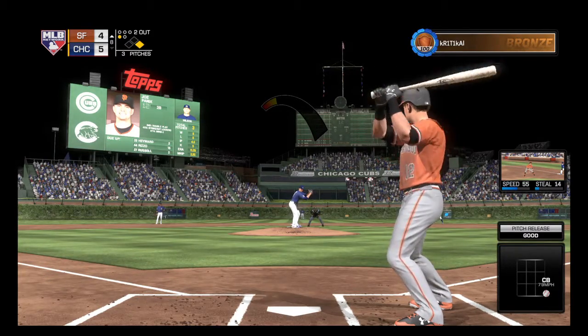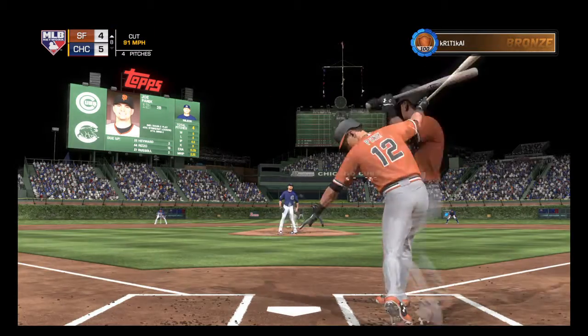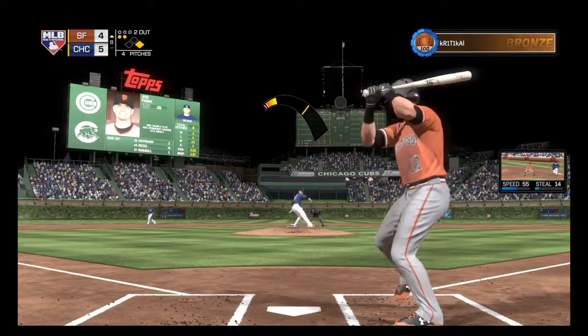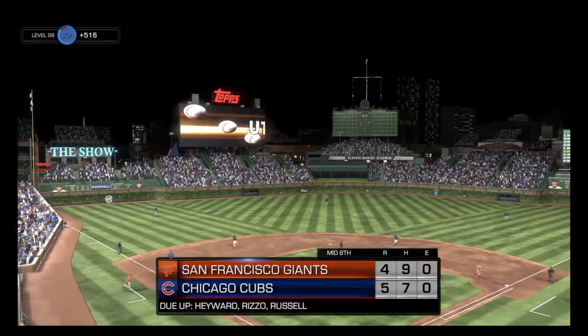Now it's going to take a ball in the gap to really score this guy from first base. And I'm really curious how they're going to defend that on a relay throw, and maybe if we have a play or not. But you've got to hit one in the gap to get there first. Ready with the 0-2. Got him swinging, and that will end the inning.